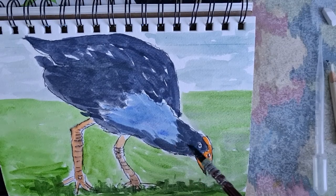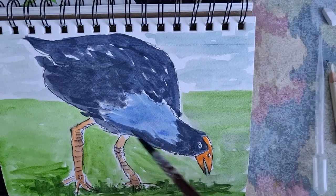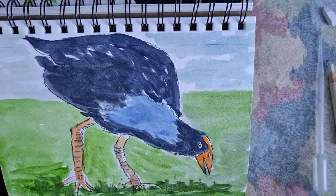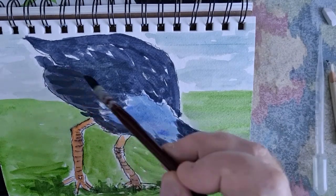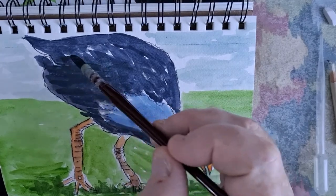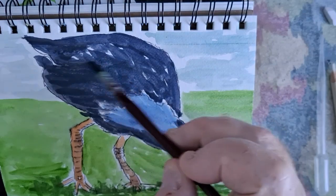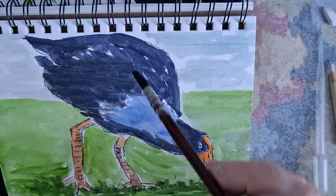I want to try and give the Pukeko some contrast between the dark and the light feathers. To show what it really looks like.